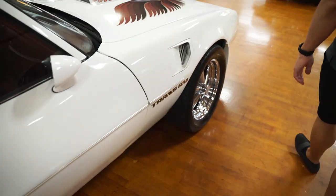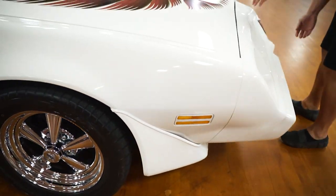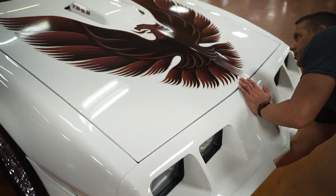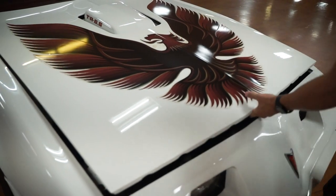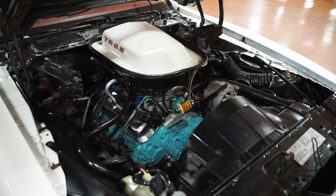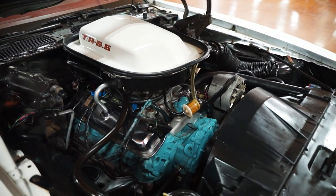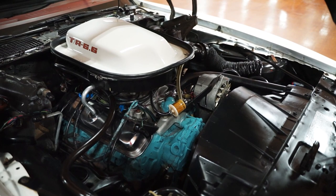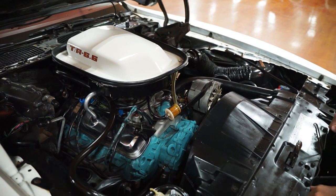Both doors open and close with ease. You do have a 400 motor in this car, so the car does get up and go, that's for sure. Hood pops outside, real down low, so you'll have to bend down to get the hood open. Power steering, power brakes. This is the original motor in the car. We'll try to get a picture of that if we can and put it on the website for you guys.